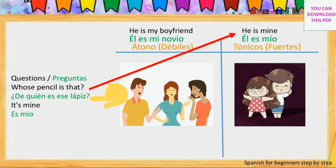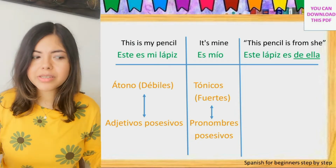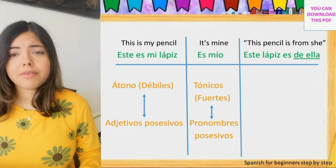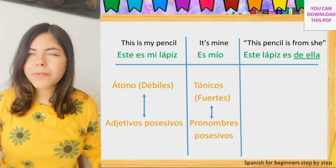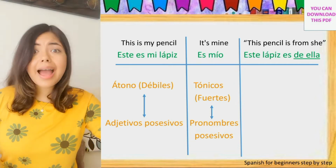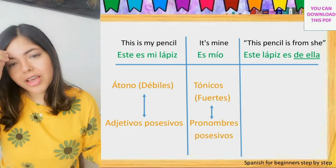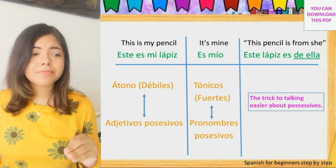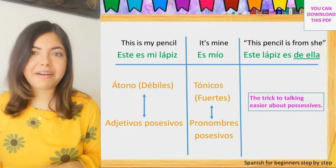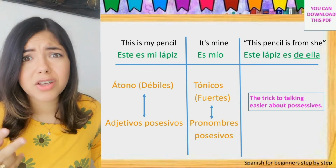Whose pencil is that? ¿De quién es ese lápiz? It's mine. Es mío. The truth is that it's not important that you learn these names, adjetivos posesivos or pronombres posesivos. It's very important that you know how to talk about possessive. You only need to talk about possessive. But in Spanish there exists an informal way. This is the trick, and I hope to show you more later, okay? Because we are going to talk more about these two kinds of possessive.